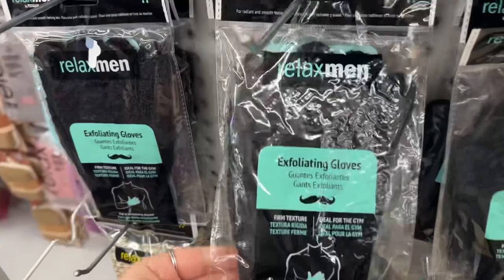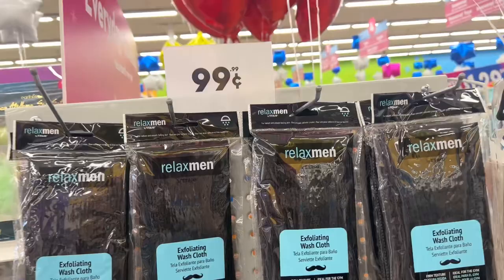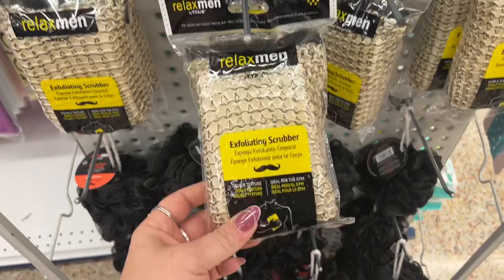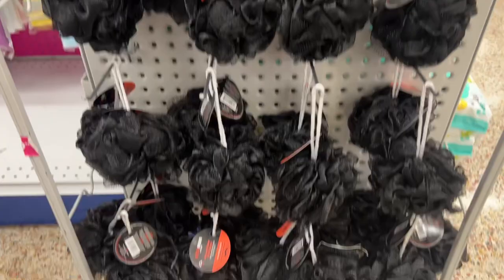Relax Men exfoliating gloves. And these are going to sell for $0.99. They also have the Relax Men exfoliating washcloth. And they have the exfoliating scrubber here as well. And the little balls, as I call them, or the little poofers. I said balls. I shouldn't have done that. I'm so bad. Okay, guys.